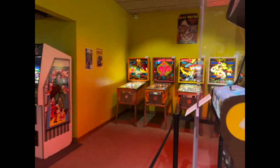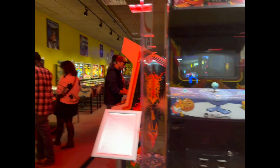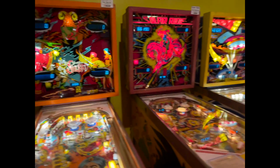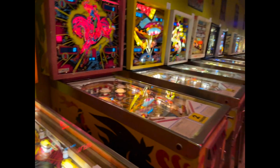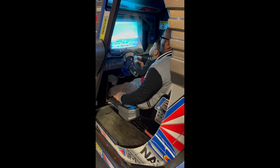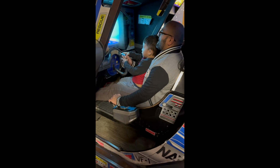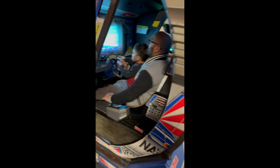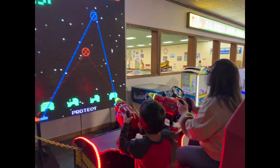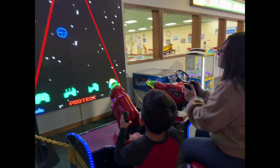Here is that pinball machine right next to that classic Joust game. Here are all the pinball machines, arcades. I was overwhelmed. Before that, this is the first game we played, me and my son, which was cool because it was kind of like a ride. So he just kind of wanted to keep doing bank turns, and then he wanted to play Space Invaders with my wife, and so that was really fun.